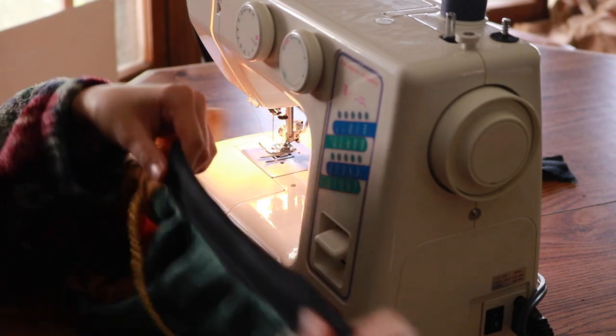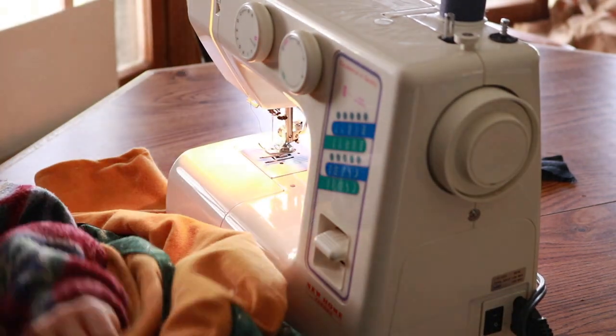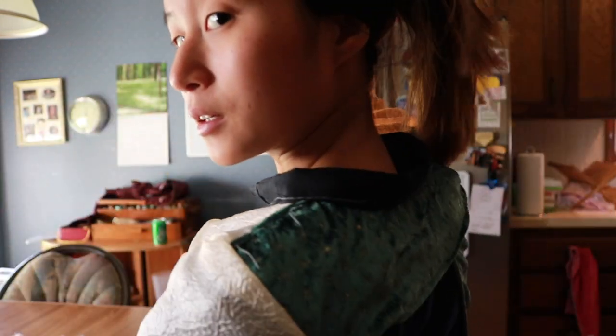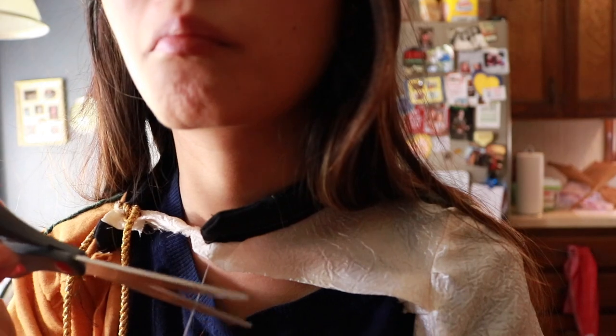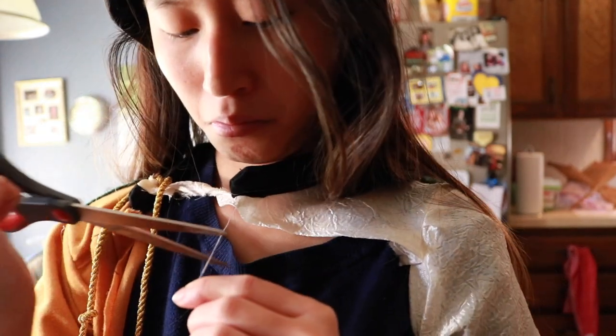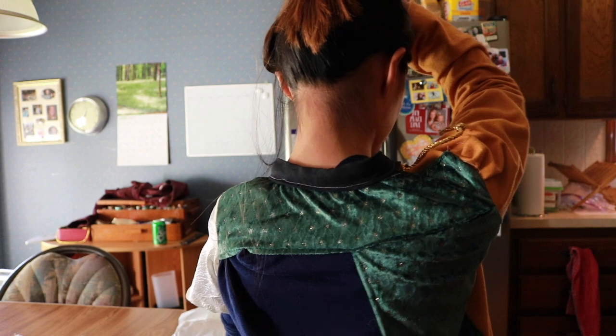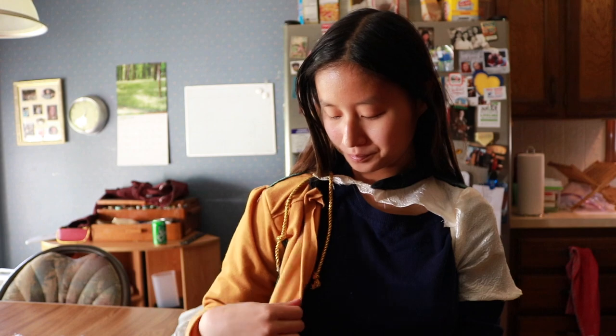I fixed it. We have a collar that is on. And the collar doesn't go all the way around because it, I don't know, doesn't hit everywhere, but it gets the back. I think the back's my favorite part. I kind of want to make a whole shirt that's just this white fabric and then this green at the back. I think that'd be really cool because I'm not a huge fan of this orange-yellow, actually.